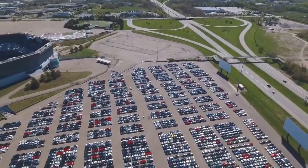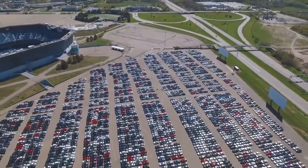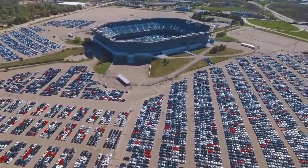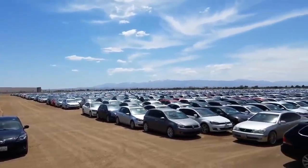Last year, the United States forced Volkswagen to recall over 350,000 cars because of cheating on emissions tests. As a result, there are lots throughout the United States with Volkswagen cars sitting idle. Almost every single car will eventually be crushed and recycled.